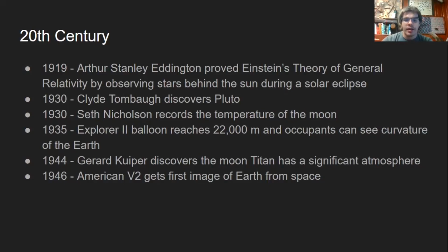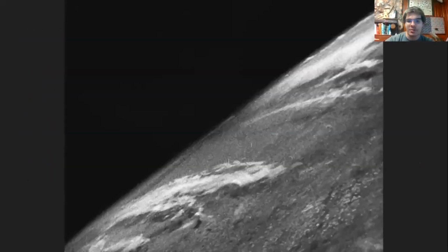In 1944, a man named Gerard Kuiper discovers the moon Titan has a significant atmosphere. Now, Titan is one of Saturn's moons, and he discovered that it has an atmosphere around it. And then in 1946, the American V2, which was a German rocket, but it was adapted by the Americans, launched up with a camera and took the first image of Earth from space, which I have right here. This was the very first image taken from space.